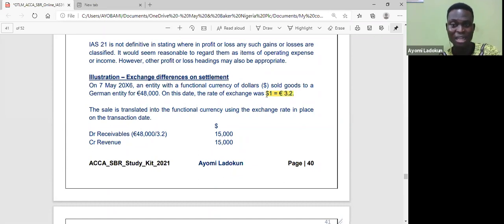It simply means that the dollar is stronger than the euro. $1, just $1, is equivalent to 3.2 euros. Can you see? That means the dollar is strong. Just like you say $1 to 500 naira, Nigerian naira. So $1 is equivalent to 500 naira. So that means the dollar is strong.